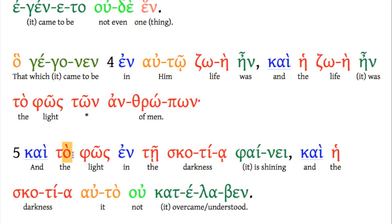Kai to phos en te skotia. Okay, here's a word with 3 vowels, so it's 3 syllables. Notice this is iota alpha, not alpha iota, so this is not a diphthong. So each vowel gets its own syllable. Skotia. Again, pay attention to the accents. Not skotia, not skotia, but skotia. Skotia. Darkness, okay?